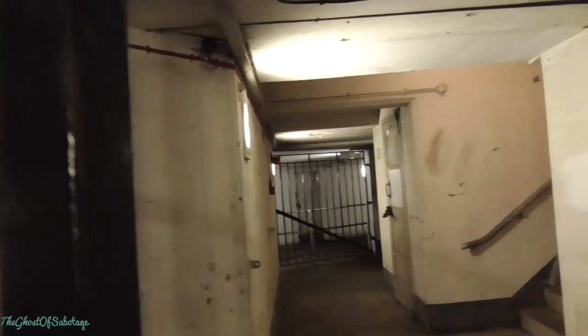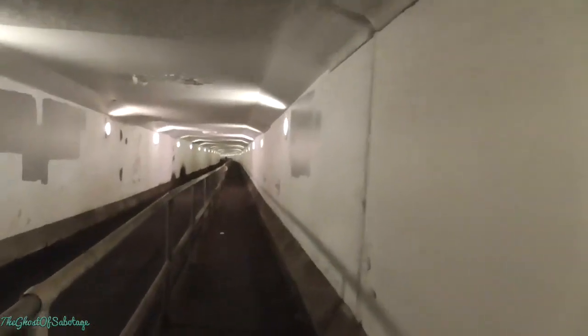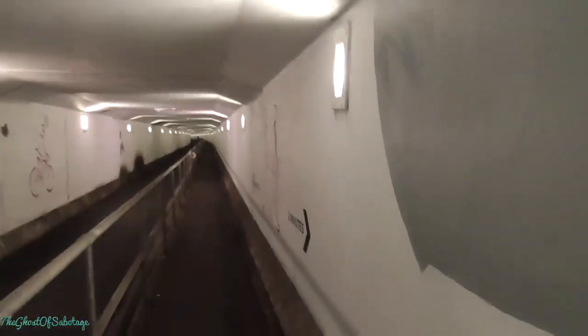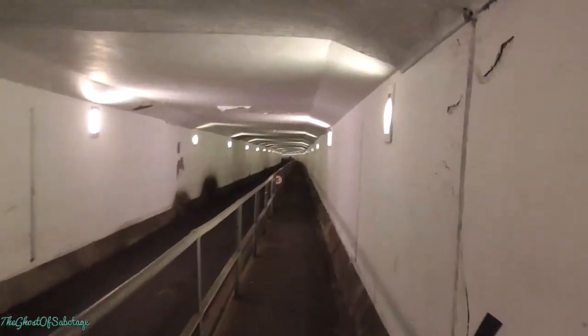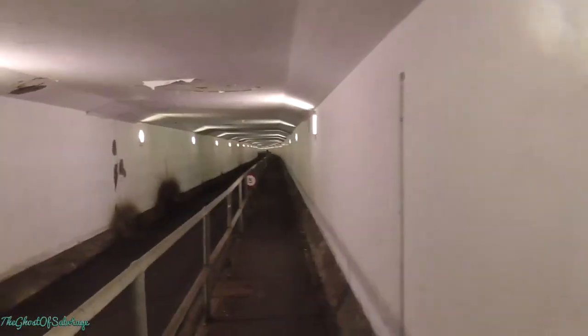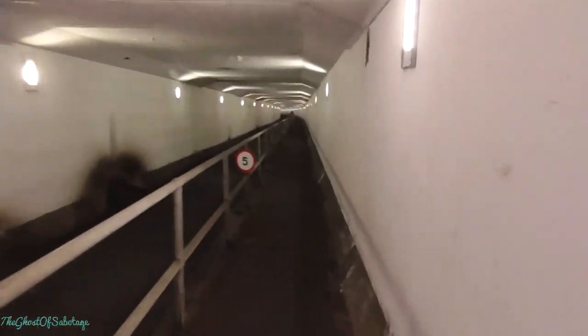It looks like there's another side as well. I'm guessing that's the control room. Aye. Limit apparently.